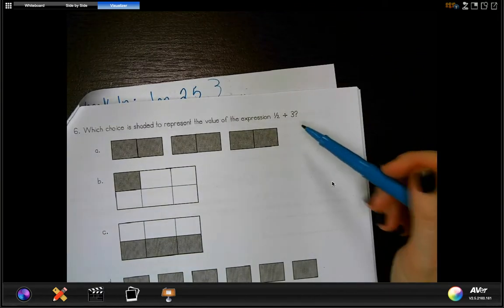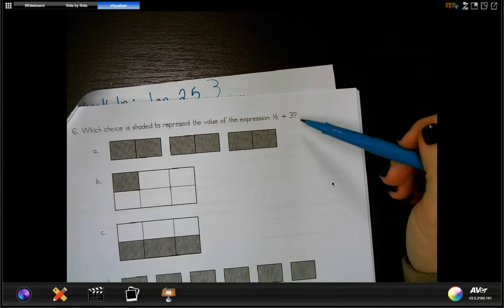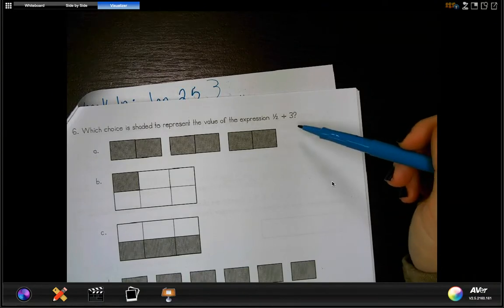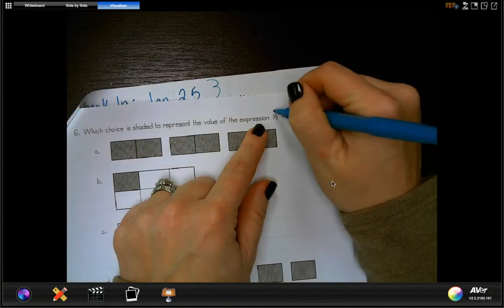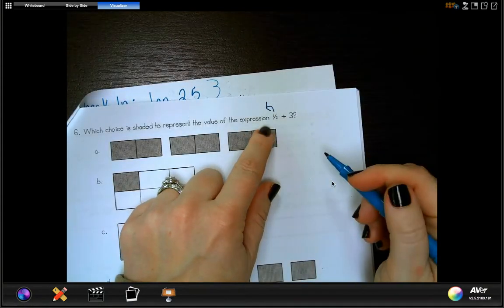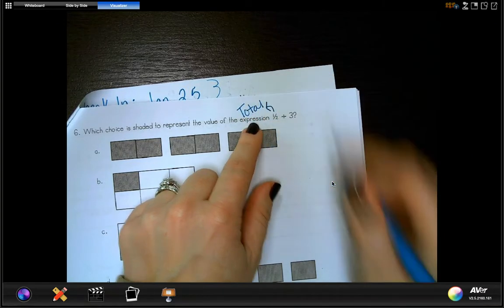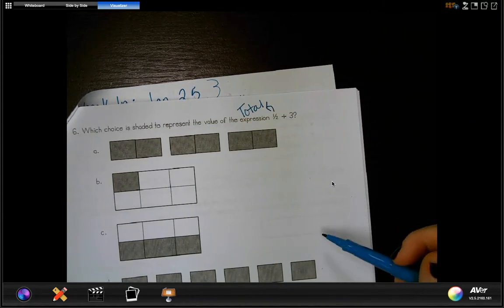All right, so question number 6 says, which choice is shaded to represent the value of the expression 1/2 divided by 3? So what we have here is we are dividing a unit fraction by a whole number. So let's take a moment and remember what these numbers in the division problem actually mean. So we're starting right here with 1/2. Any division problem, the very first number is always going to be your total. So jot that down. Okay, you know the rule. If I write it, you write it. I will be checking. Okay, so you guys don't want to have to go back and rewatch this all over again, right? So let's just do it right the first time.